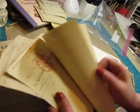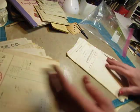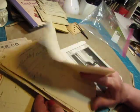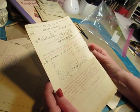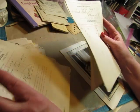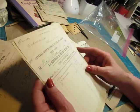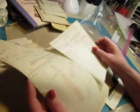What do you think? Are these something you would want to purchase digitally? And I will probably put some of the originals in my shop. They're just so beautiful. I love bill heads, these old bill heads.